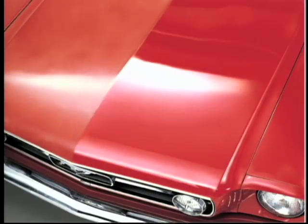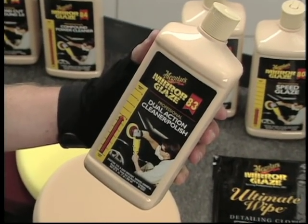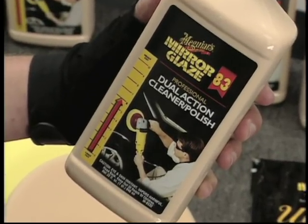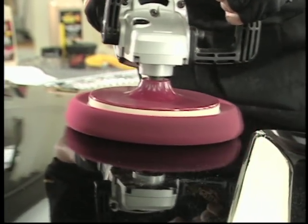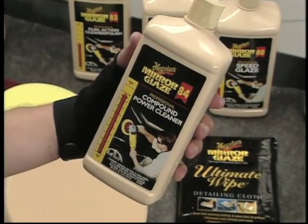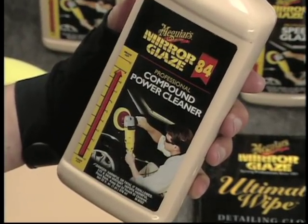For removing buffer swirls, also known as holograms, isolated random scratches, cobweb scratches, also known as cobweb effect, light acid rain, chemical etching, oxidation, scuffs and mars, and all types of pore embedding stains, we recommend you start out with our number 83 dual action cleaner polish and our W7000 foam cutting pad. If this is not removing the defects quickly or effectively enough, you can always switch to a more aggressive product or a more aggressive pad.